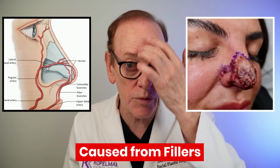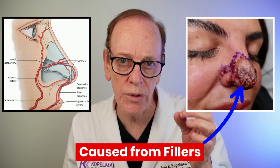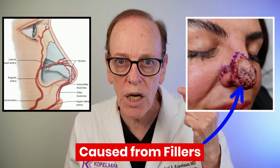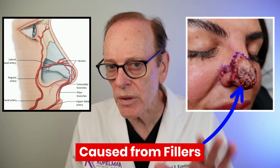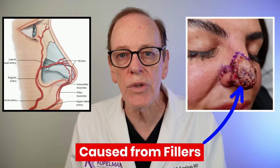They can embolize and cause necrosis of the nasal tip or even the forehead. And sometimes, believe it or not, the material can travel into an artery and go into your eye and blind you. So I don't believe that so-called non-surgical rhinoplasty should be done. I think it's too dangerous.